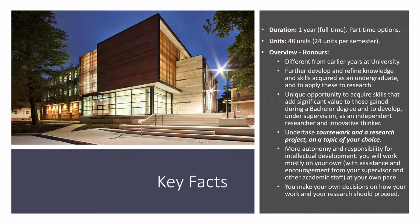In an honours year, you will undertake both coursework and a research project, and that research project will be focused on a topic of your choice. As an honours student, you're given more autonomy and responsibility for your intellectual development. You'll work mostly on your own with the assistance and encouragement of a supervisor and other academic staff, and you'll be working largely at your own pace. You make your own decisions, and you decide how your work and your research should proceed.